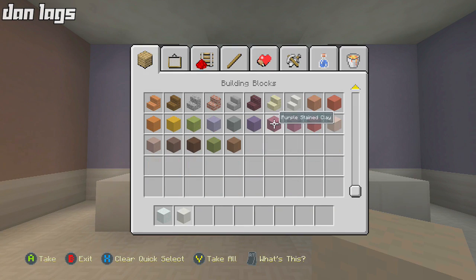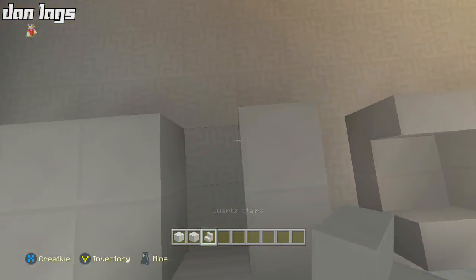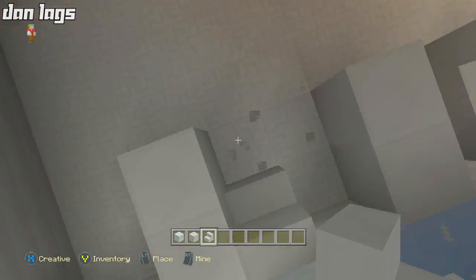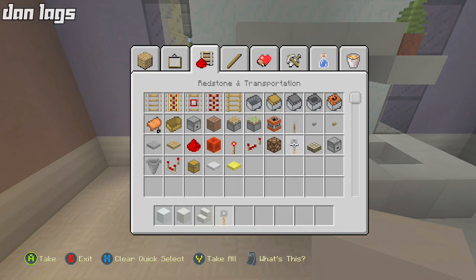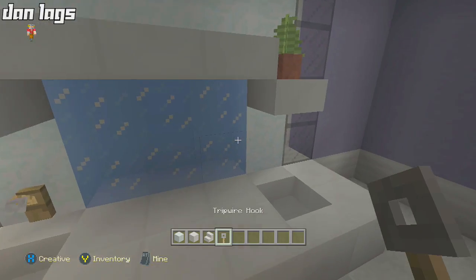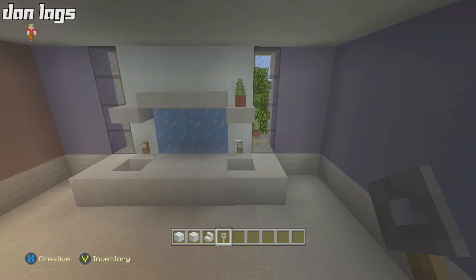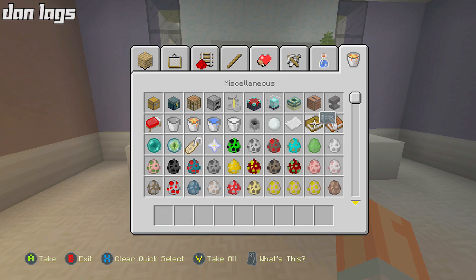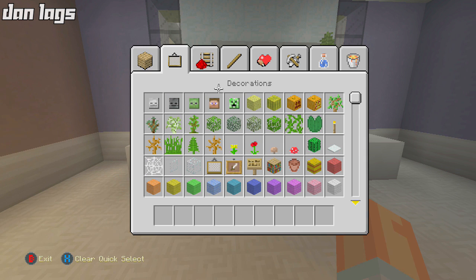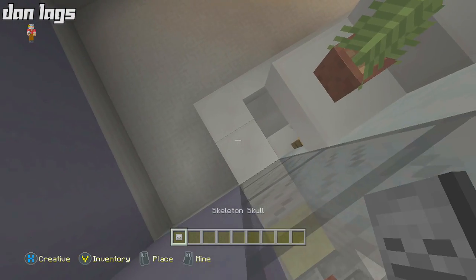All right, so anyway, let's continue here. So I'm gonna do the sinks. I'm just gonna move them over one block, pretty much. So there we go, like this. And then I'm gonna grab some tripwire hooks, place those there as the sinks. So the faucets, I guess. And there we go, we kind of have the counter here. What else can I add to this? I was trying to think of other things I could add. What I might do is something I did on the first floor, and that would be put a skeleton skull kind of backwards like this in the corner.